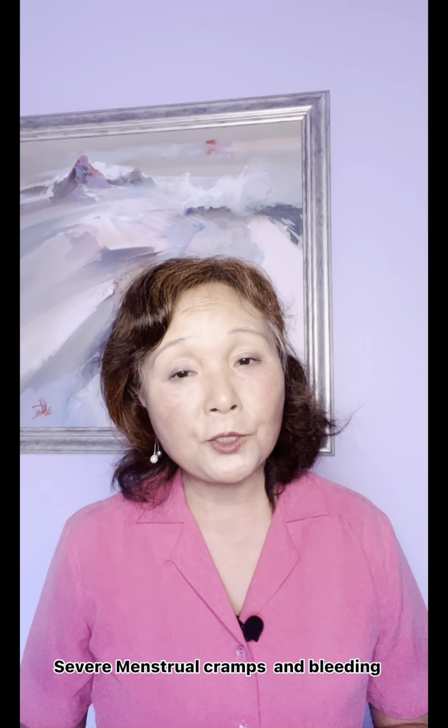One very important use of charred ginger is for women who have very bad cold-type menstrual cramps and bleeding. That is the main purpose for which this ginger is used. However, I don't want everyone to just self-treat. You really have to see a doctor to find out what the problem is.